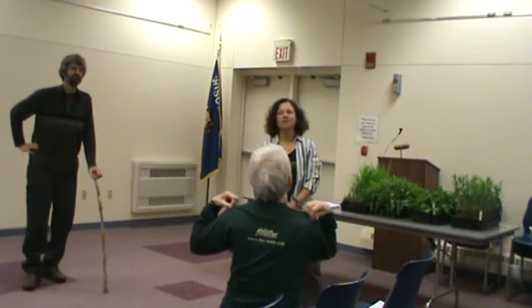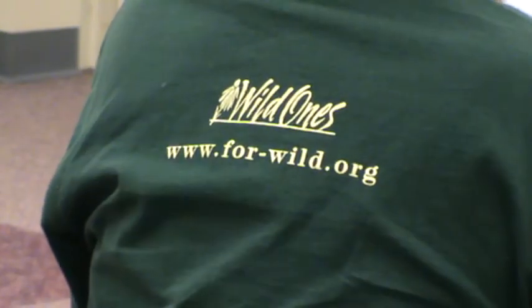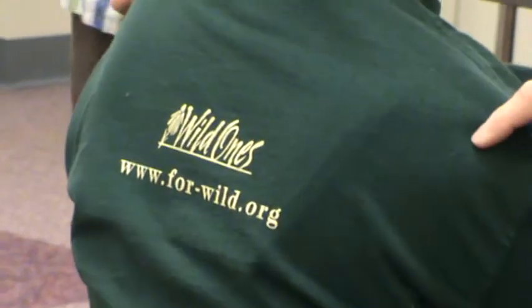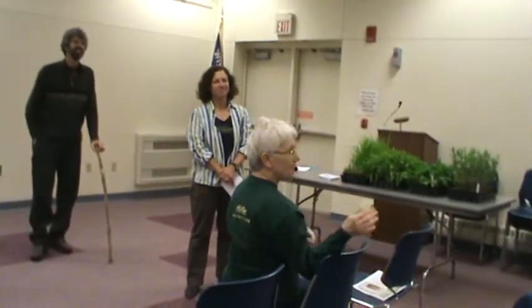The other website you have on the back of your shirt, that's for Wild Ones, the local one. We finally purchased the URL wildones.org from an unsavory group. So this is the old one. Now it's just www.wildones.org.